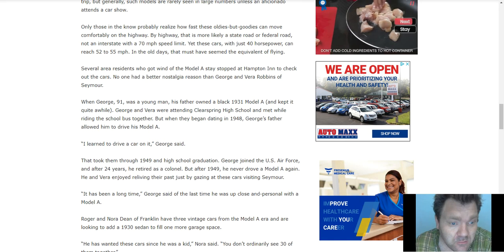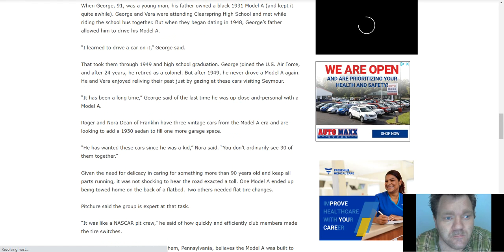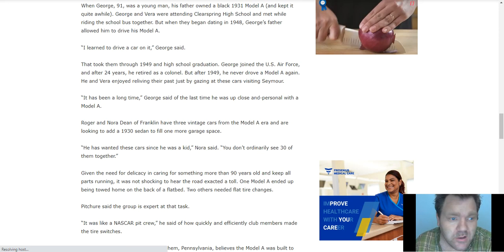George and Vera were attending Clear Spring High School and met while riding the school bus together. But when they began dating in 1948, George's father allowed him to drive his Model A. "I learned to drive a car on it," George said. That took them through 1949 in high school graduation. George joined the U.S. Air Force, and after 24 years, he retired as a colonel. But after 1949, he never drove a Model A again.